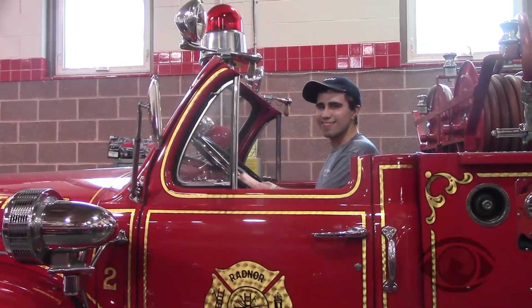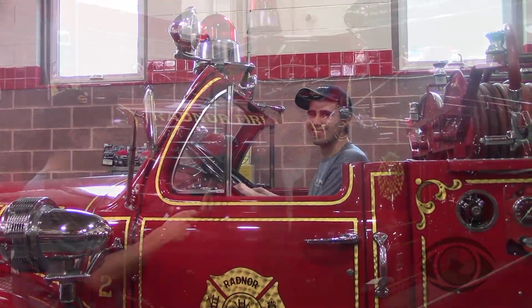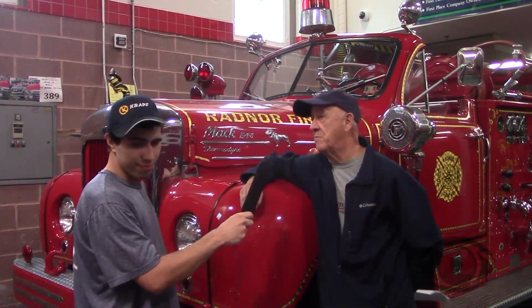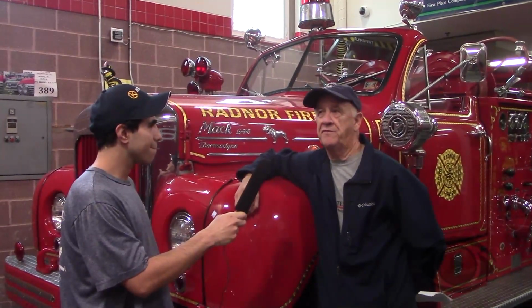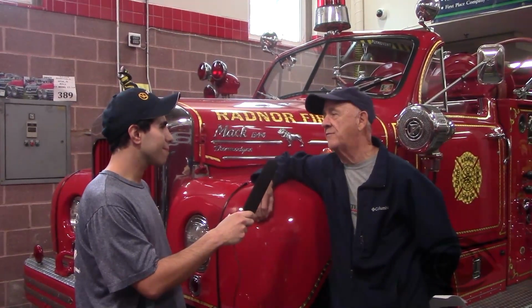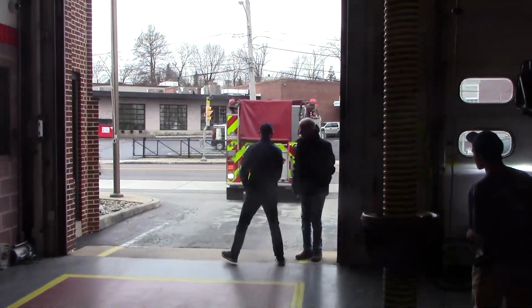Tell me about the truck. Oh, this is a 1954 B75 Mack. We sold it to a company in Vermont about 35, 40 years ago, and then when they finished using it, we bought it back from them, and we restored it to the original colors that it came in 1954.